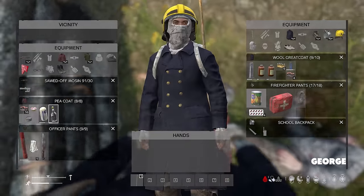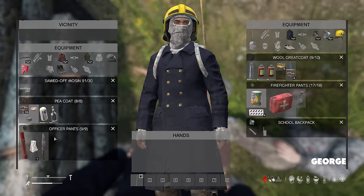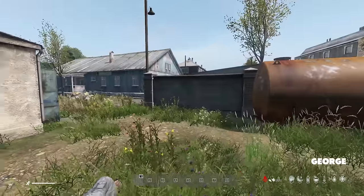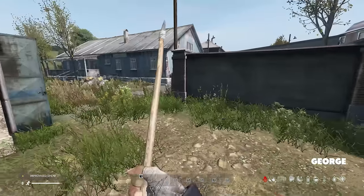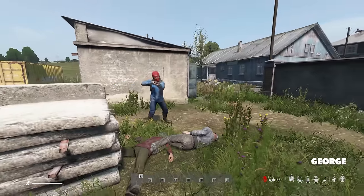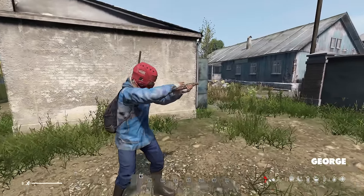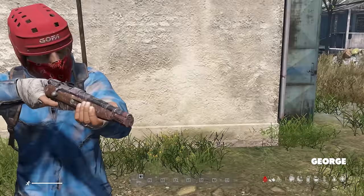I mean, I feel like we could benefit from that weapon he had. That's the thing. Yeah, it is all yours. Take it. It's on his body. It's a sawn off Mosin, so it would be a bit weird. I also don't think he has any ammo for it, but still, it's safer in our hands. Burn it. Oh, this looks so cool. Fisk got a gun. Wait, sawed off Mosin, 91 out of 30.